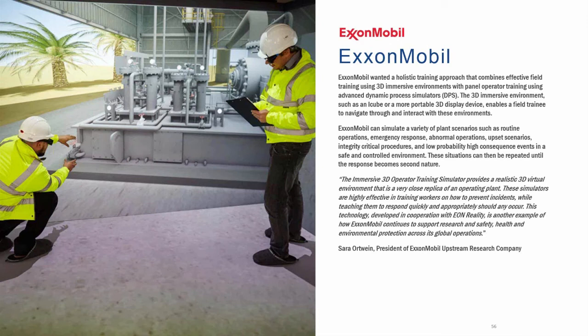And when we started this, they wanted to provide a holistic training environment that could tie together the entire team of operators and the control room operator. One of the big drivers is that it used to take maybe about 15 years to achieve mastery for a technician. And in today's world, no company has that kind of time to get to the expert level for their technicians. It has to happen faster.